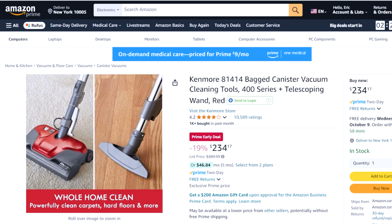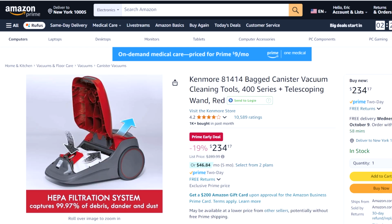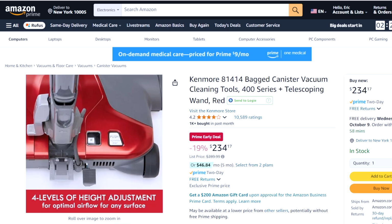You get a wand. You still get a very good beater bar head. The main unit is a little bit less convenient. It doesn't have a handle to pick it up. Still does a very, very good job, and HEPA filter, it's totally sealed. It's a great deal at $234.